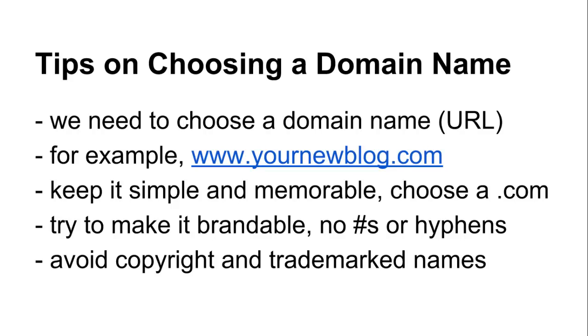First and foremost, keeping it simple and memorable is the best way to go. 3 to 4 words, that tends to work the best. Choosing the .com before anything else is also a great idea, and if you can, try to make it brandable to your specific subject or topic. It's also a good idea to not use any numbers or hyphens in your domain name, because that can confuse visitors when they're typing it in.